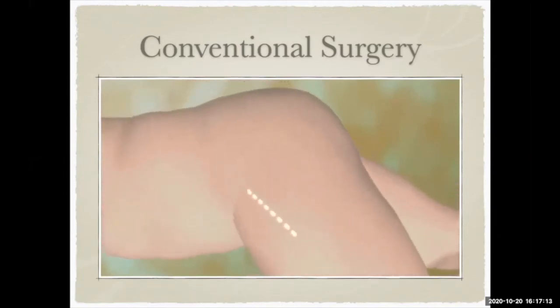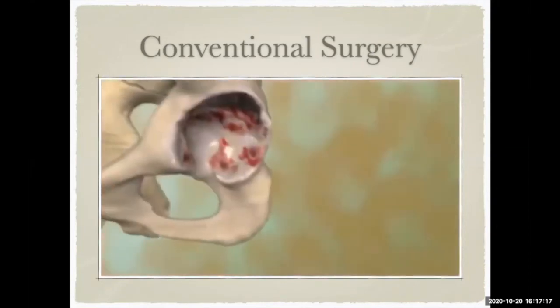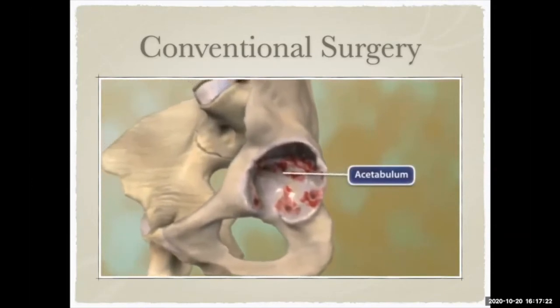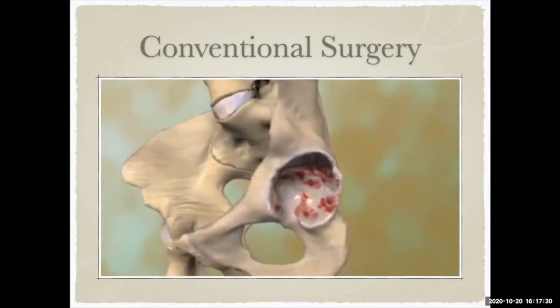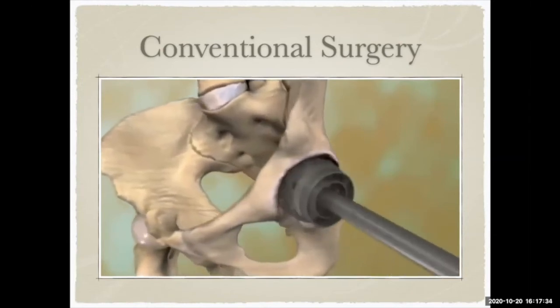A skin incision is made after the patient has been prepped and draped, sterilized, and then the surgeon moves the femur out of the way, and then we see the socket, otherwise called the acetabulum. And that acetabulum, you can see here all the red, which is the inflammation, the erosion of the cartilage within that socket, all of that has to be taken away. There are bone spurs around there that you'll see here in a minute.